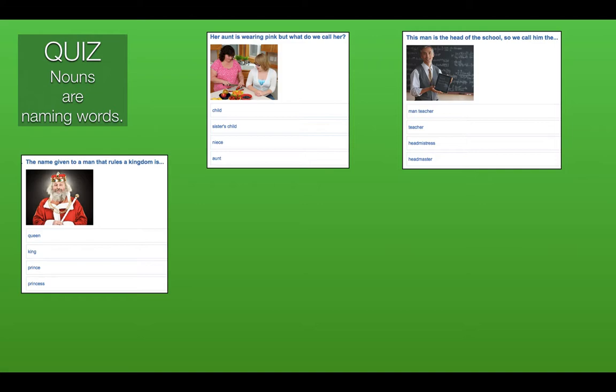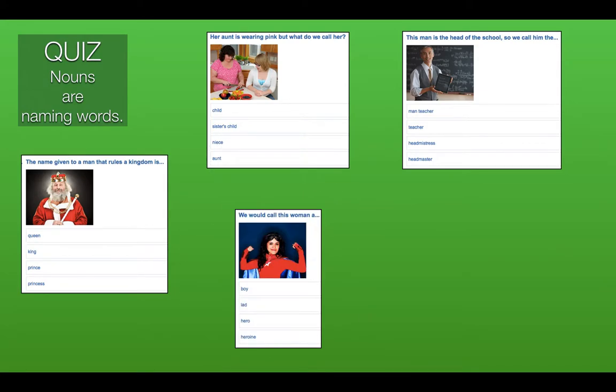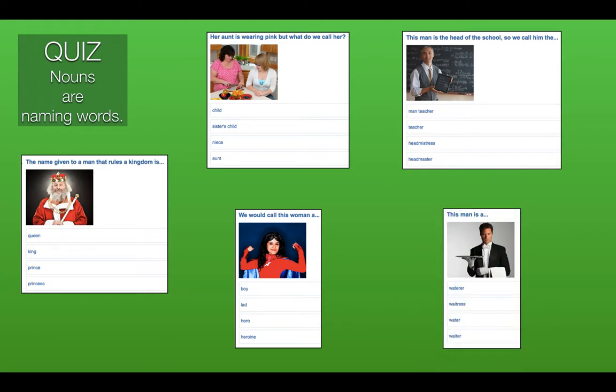This man is the head of the school, so we call him the. Is it number 1, main teacher, number 2, teacher, number 3, headmistress, number 4, headmaster? We would call this woman A, number 1, boy, number 2, lad, number 3, hero, or number 4, heroine? And this man is A. Is it number 1, waterer, number 2, waitress, number 3, water, or number 4, waiter? Right, I'll give you a moment and then we will mark the noun quiz.